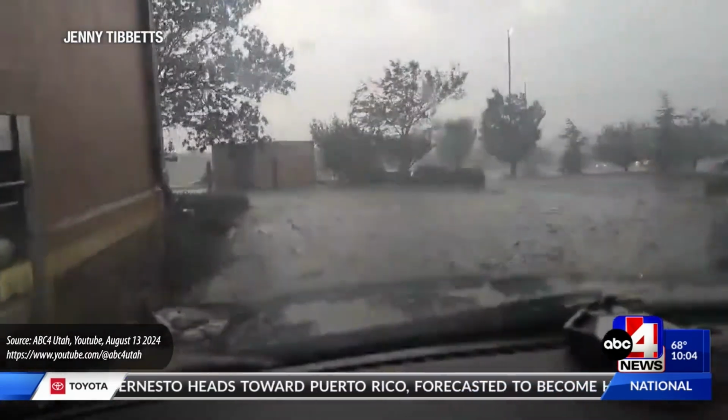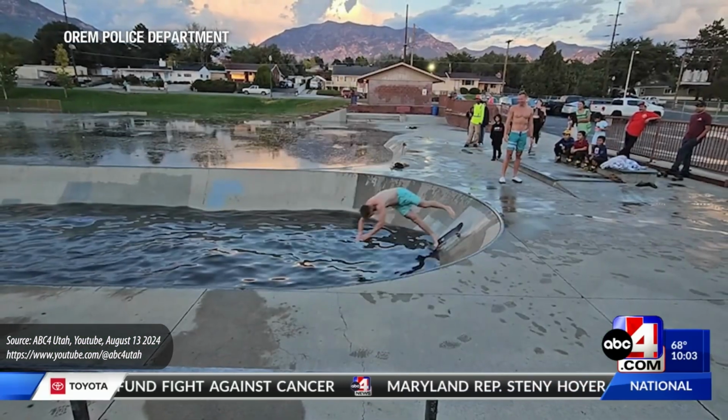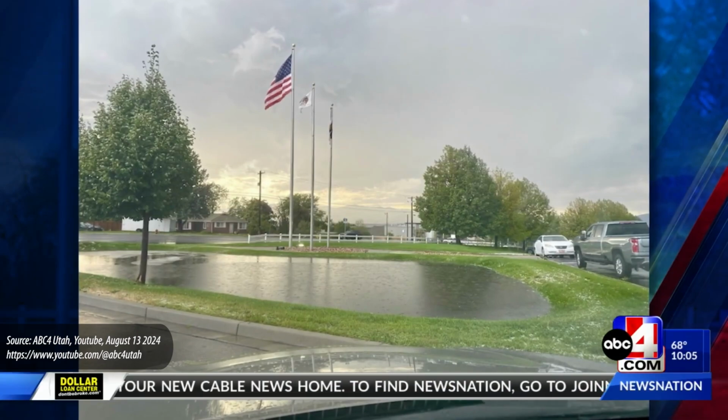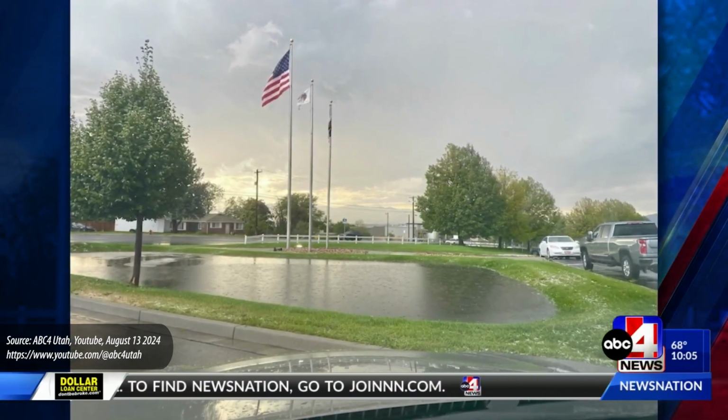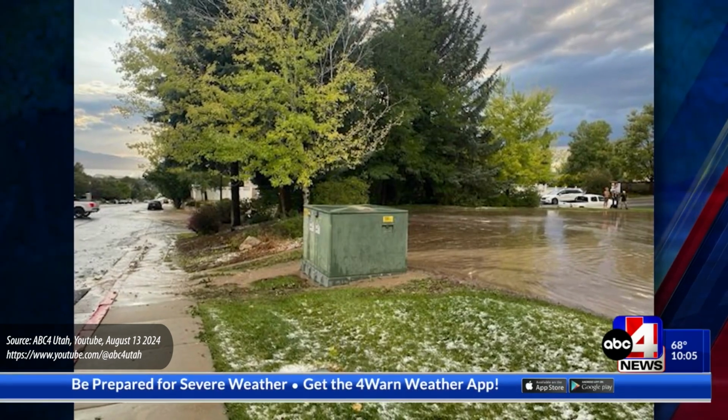August 2024 brought unusual levels of precipitation to Utah County, leading to significant flooding. This event raises important questions. What were the underlying causes of this flooding, and what preventative measures can be implemented to mitigate similar events in the future? The answer lies, in part, in a process known as sedimentation.